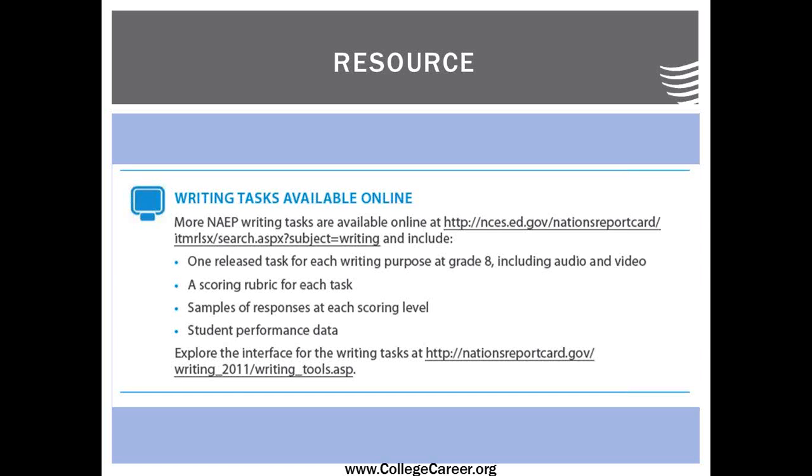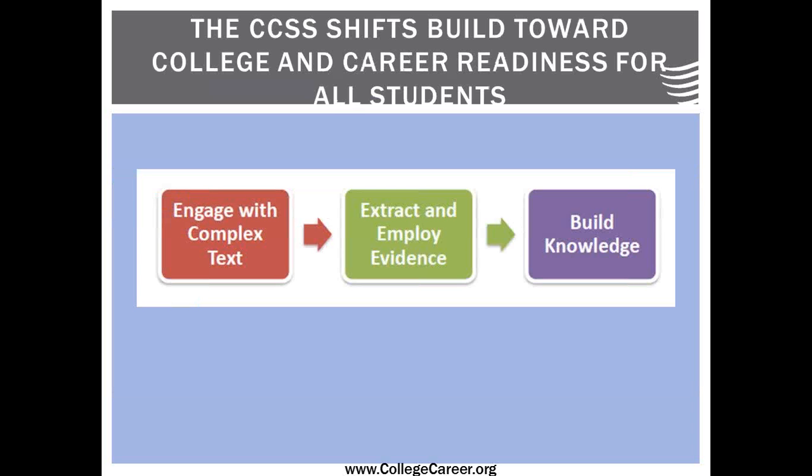We can get you the NAEP report. It also has links to a variety of different resources, one task for each writing purpose, a scoring rubric, samples of responses so you can see it, and the student performance data. Please, the NAEP tells us exactly what to do, and it's aligned exactly with the information from the Assessment Consortia. Look, this slide, it's direct from the Assessment Consortia.